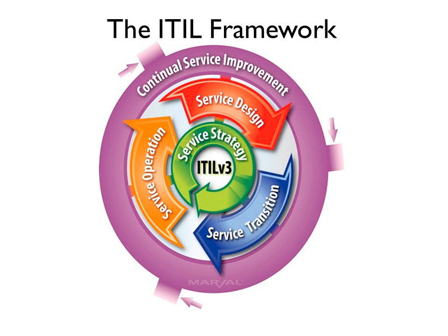The wheel diagram illustrates the ITIL framework, which gives guidance and direction regarding the application of service management. The ITIL core refers to the 5 publications of service strategy, service design, service transition, service operation, and continual service improvement, which we will discuss in more detail in later lectures.